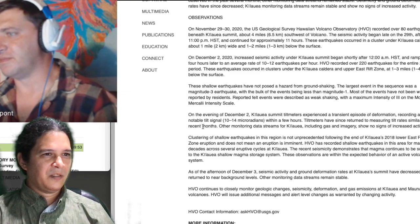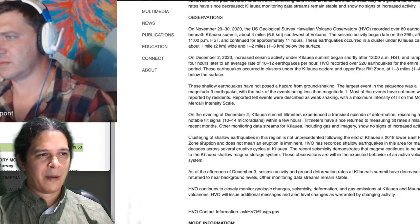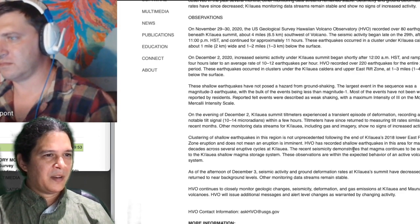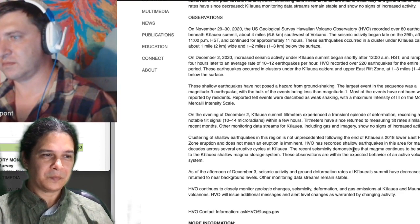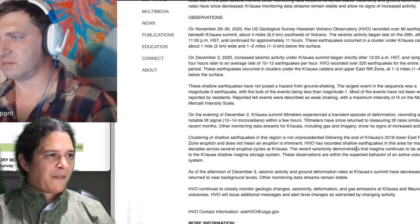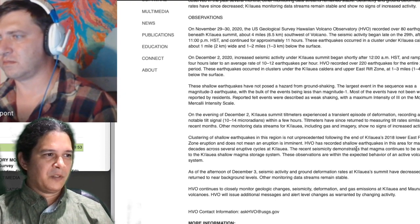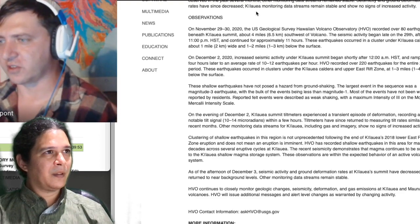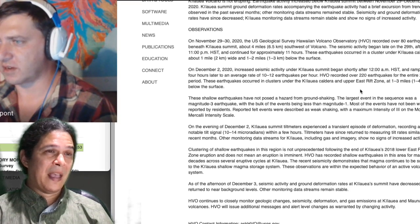Increased activity and clustering in the region is not unprecedented following the end of the eruption. It does not mean the eruption is imminent. Right. So the seismicity demonstrates that magma continues to be supplied to the Kilauea shallow magma storage system. Right, and that's the conclusion we came to as well. Yep. As of the afternoon of December 3rd, seismic activity and ground deformation rates have decreased and returned to near background levels. Everything is stable again. Yeah, one thing we like, the justification for the green too, is return to stable. Return to stable, yeah. So we'll see.